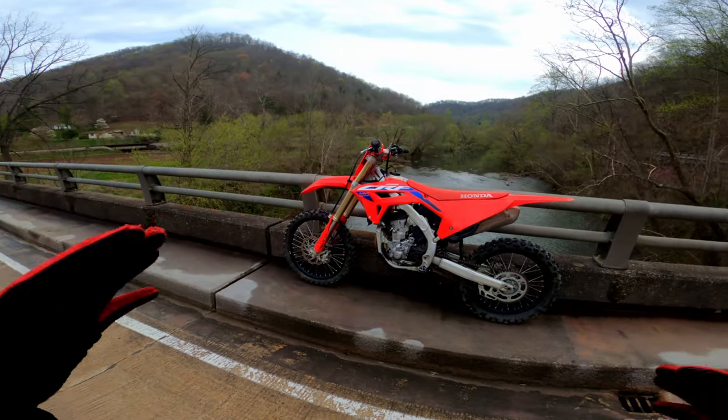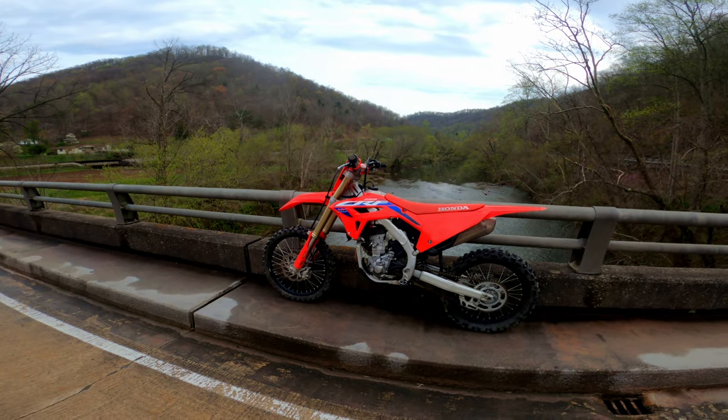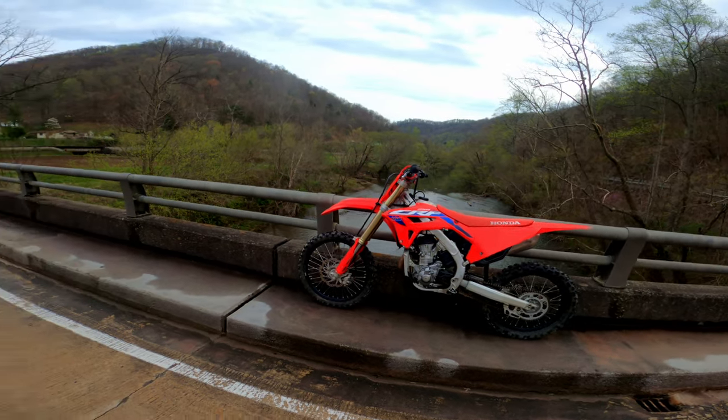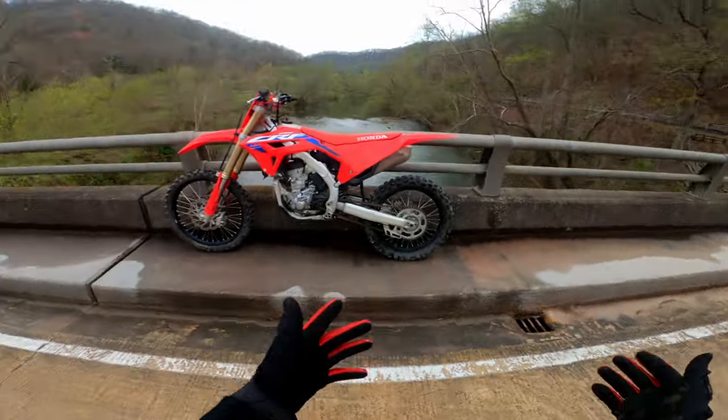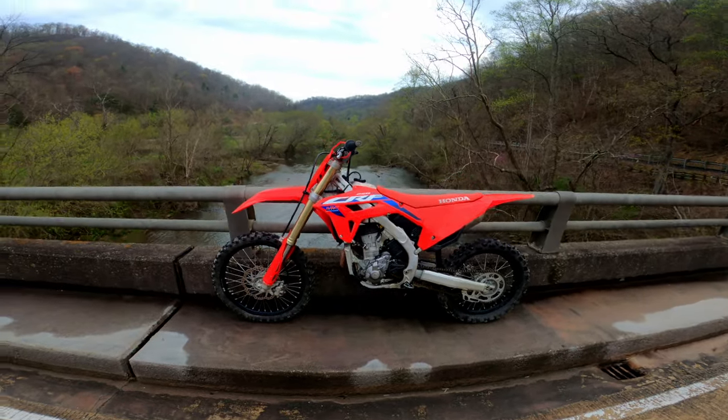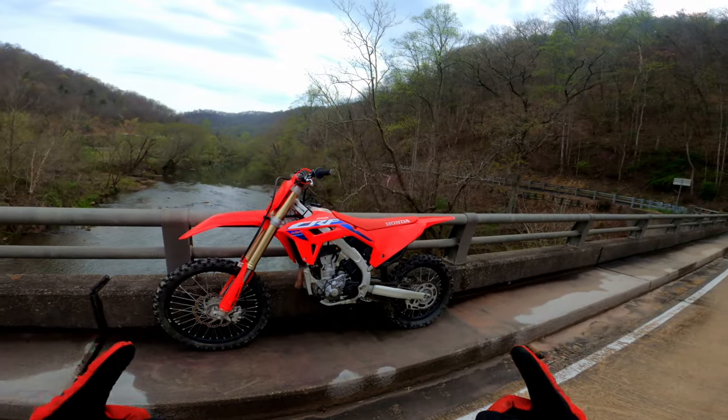It is Willie Weasel here, and today we got this 2023 CRF 250R, and if you can't tell, she is all cleaned up. We're going to take her out today and go rip on some trails, and it's rained a little bit. If you can't tell, everything's a little wet, so she's probably going to get a little bit dirty, but you know, we can't really help that. But without further ado, let's get into today's video.